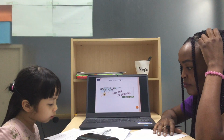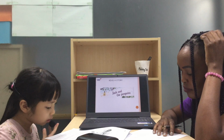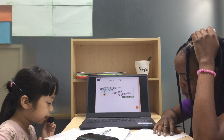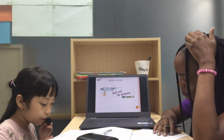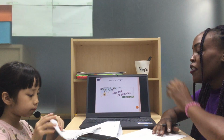But the penguins didn't look happy. "Some water and some little fish?" he asked. The penguins jumped up and down, up and down. Jack laughs and says, "So penguins like water and fish. I'm learning a lot today."